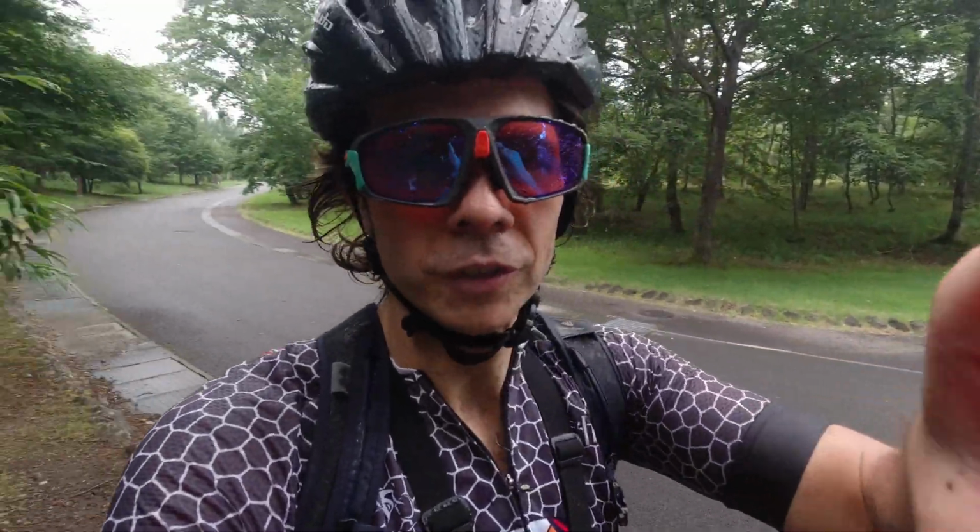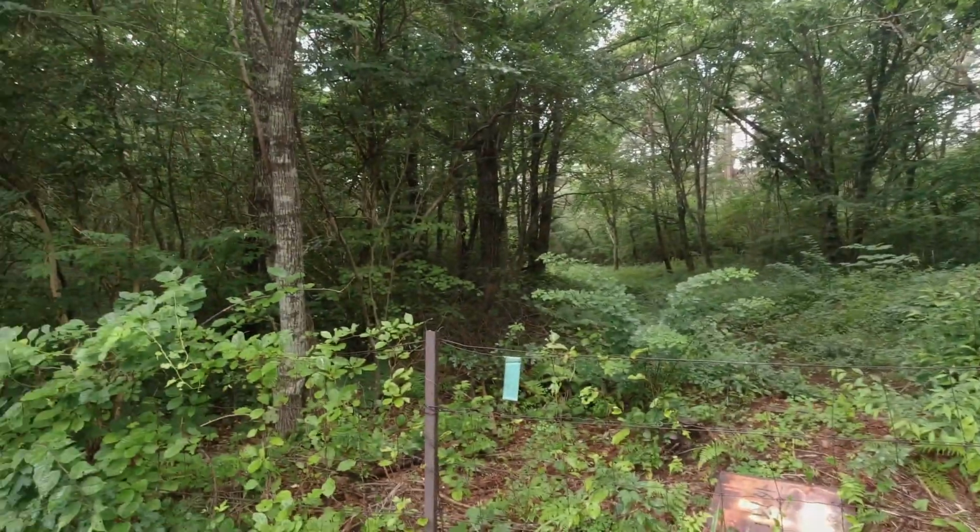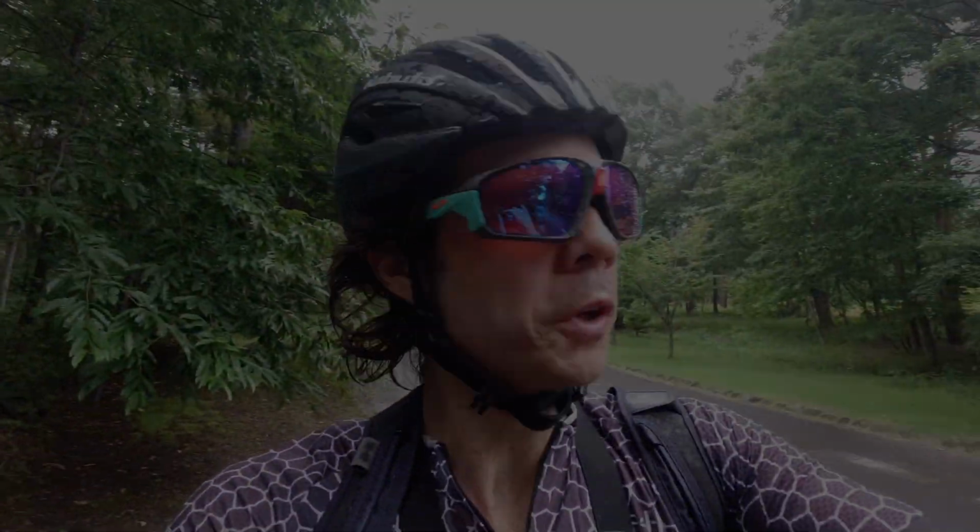Civilization. My house is literally about 200 meters in that direction, and here are the trails, the forest road. So literally in the backyard.